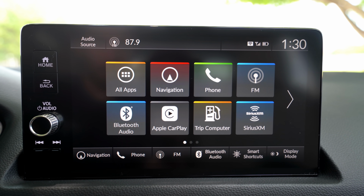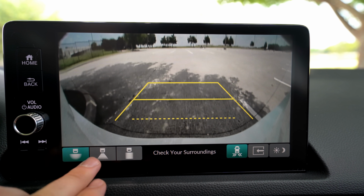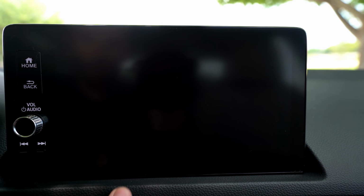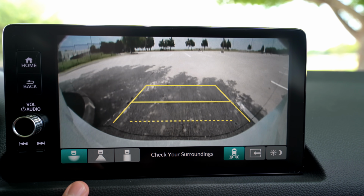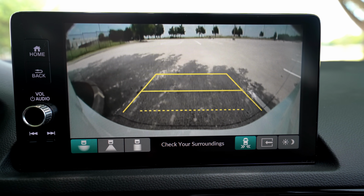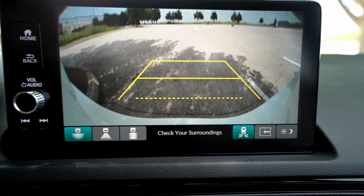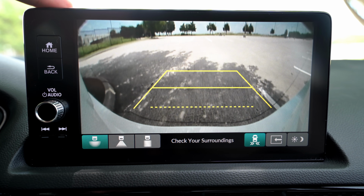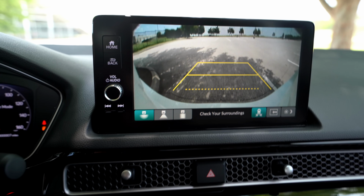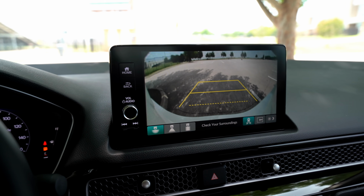And then another thing, as we shift into reverse, Honda still gives you your 3 different views. So you've got a wide view, a more narrow view, or a straight down view. And the resolution is definitely not very good. I think it's probably a little bit fuzzy right now, also because it's not that clean. But resolution's not great. But you do get rear cross traffic alert on this trim level. And you get dynamic lines as well when you turn the steering wheel.